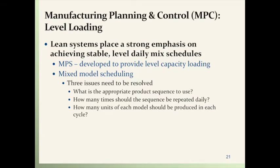Okay, so now we're going to talk about manufacturing planning and control. MPC are the initials. The first thing is load leveling. You want to achieve a stable, daily mix of schedules where you're leveling the capacity. There are 3 issues that need to be resolved. What's the appropriate product sequence to use? How many times should the sequence be repeated daily? And how many units of each model should be produced in each cycle?